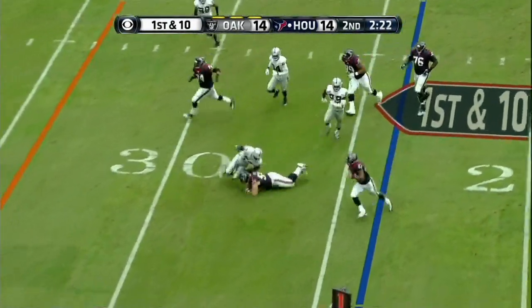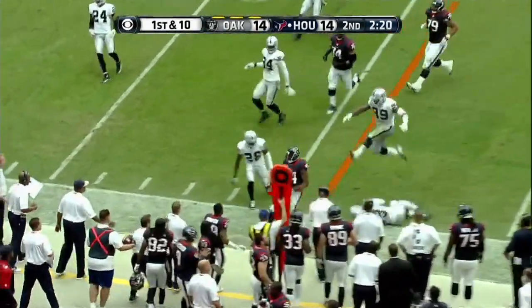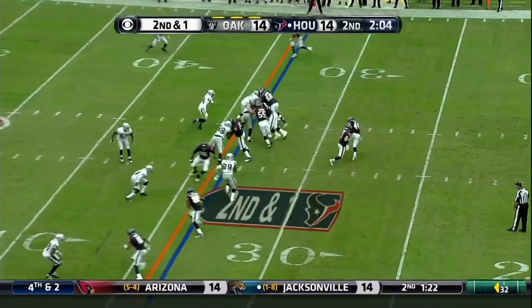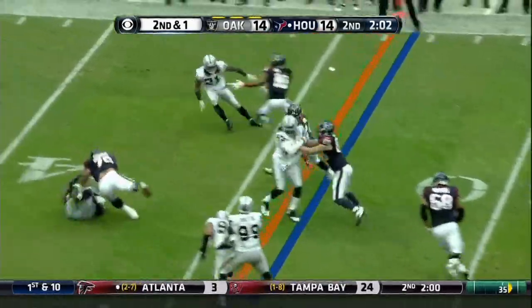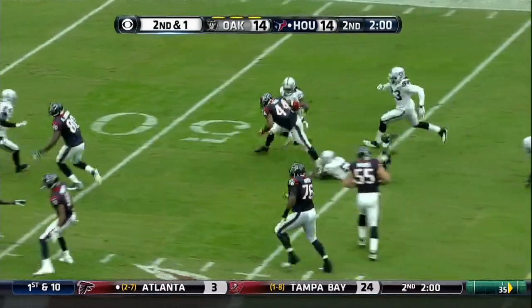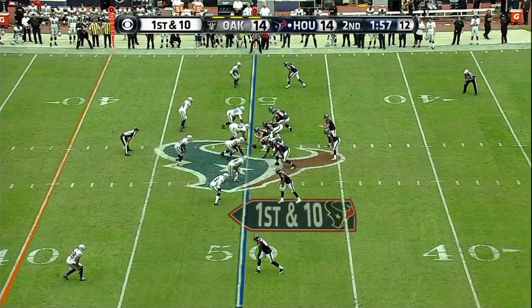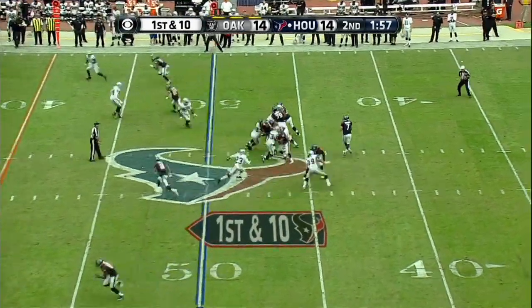Screen pass. Tate blocked by Myers. Into the secondary. 9 defensive backs. Tate. Got by Burnett. Swerves inside. Brought down on the play by Jenkins. Texans are out of timeouts. 2-minute warning. 1st and 10.